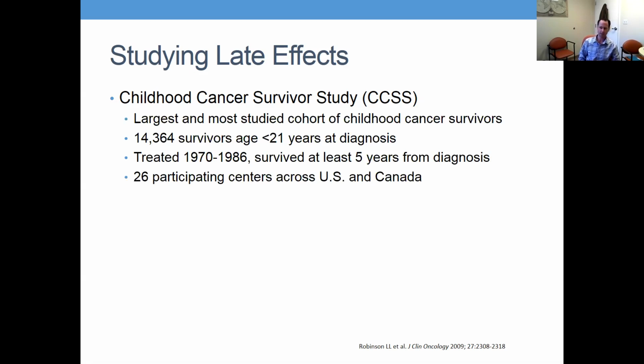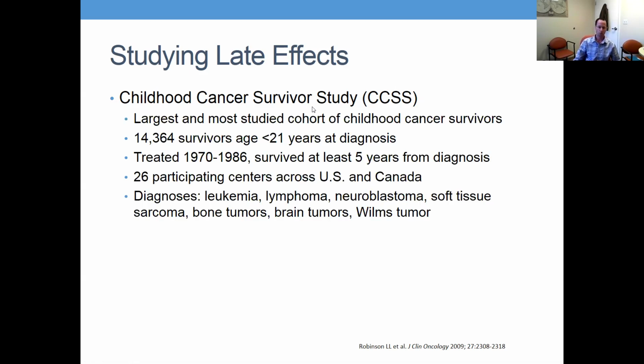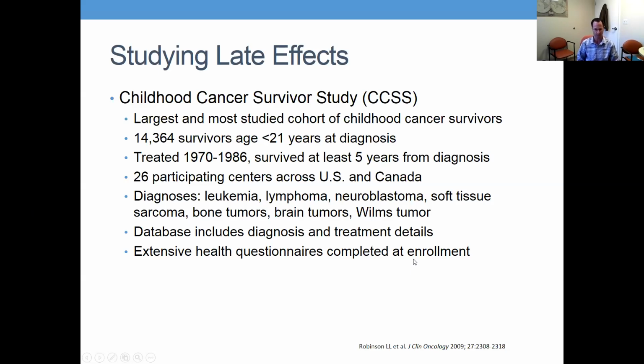These are patients who were treated in the 1970s and the first half of the 1980s, and by definition had to have survived at least 5 years from their diagnosis. And these patients were treated at 26 participating centers across the US and Canada, with a range of diagnoses representing broadly a lot of what we see in the world of pediatric oncology. This list isn't exhaustive, but it's a pretty good representation in general of what we see in clinical practice.